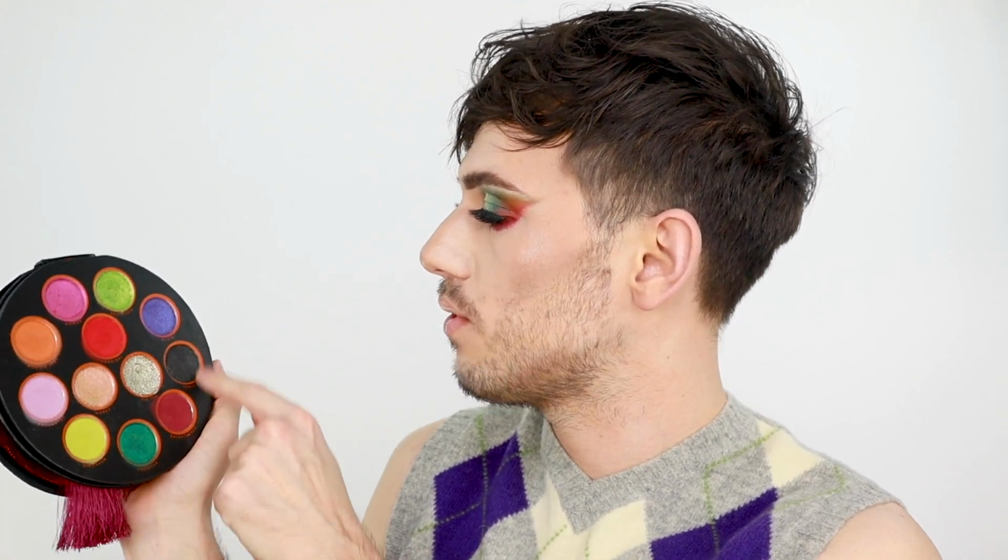It all came together. I'm really excited to try this black one and this blue one together tonight. There are so many different things you can do with this. There are so many different color stories you can create. It's honestly a beautiful palette.